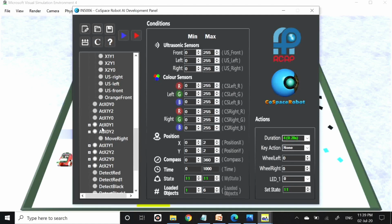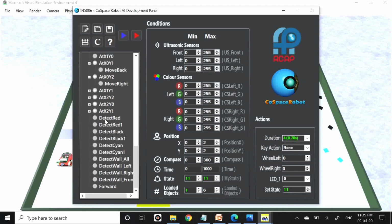Next, if the loaded objects equals 6 and if the robot ends at 0, 1, then it's going to move back. Similarly for all the 9 quadrants. And while it's moving front, if it detects red, it will pick it up using the right sensor and the left sensor. Similarly for black and cyan. And for the ultrasonic sensors, if all 3 ultrasonic sensors sense an obstacle, it's going to turn, which means it has sensed a corner. And this is for the left, and when the left sensor senses, it's going to turn. Similarly for the right ultrasonic sensor and the front ultrasonic sensor. And this is the forward statement where it's just going to move forward at the speed of 60.